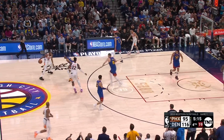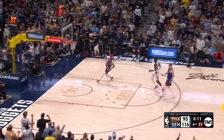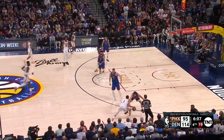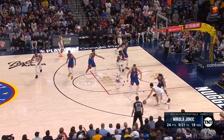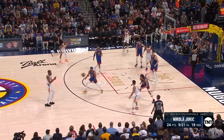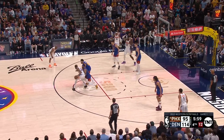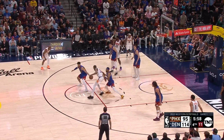Bruce Brown is smaller but quick, which means he can cut off drives and attack Durant's dribble, and Denver's always ready to help and rotate. Jokic shadows Booker early here, they have Brown on KD, and again, help jumps in front of Durant's drive. He slows up but keeps the dribble going, and Brown just rips him again.